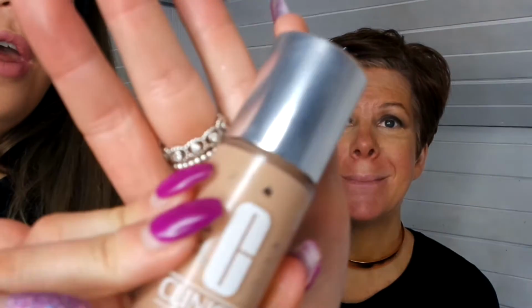So next for foundation, I'm going to be using one of mine, well, this is both of our favourites. It's been our favourites for absolute years. You've seen it in my videos before. It's the Clinique Beyond Perfecting foundation. This is the 2-in-1 with the concealer as well.